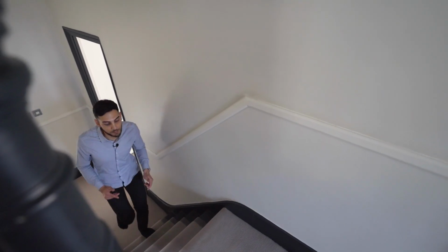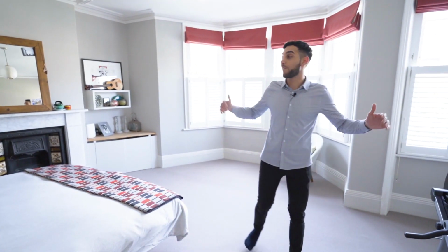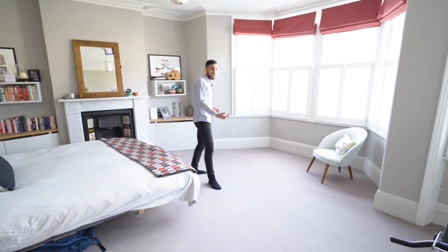So just a few steps up here and we are in the master bedroom. Now you can really tell the width of the property. Now it's approximately 18 foot wide, this house. You can really clearly see that in this room.